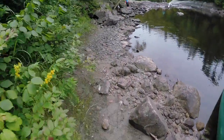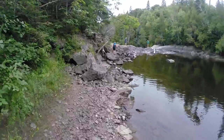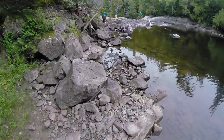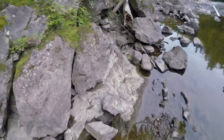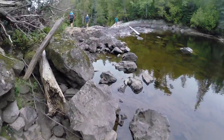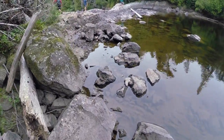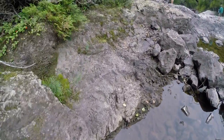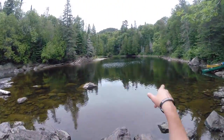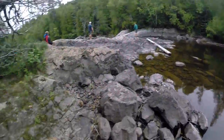So we're at the entrance from the access road, and this is the waterfall that we walked around. You can see it from the highway, which is a pretty cool trail, and you can walk all the way up the falls, which is really awesome. So we just walked around it, and we're gonna go up and around and up some more portages.